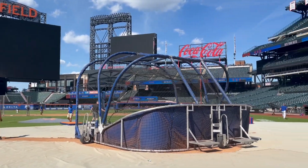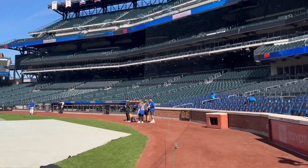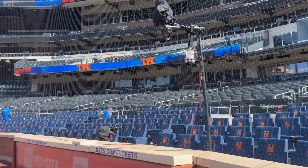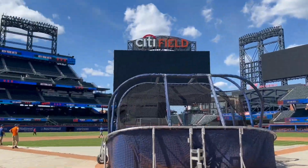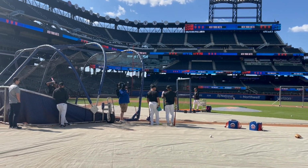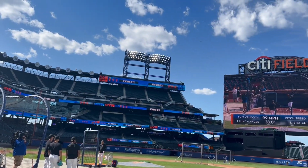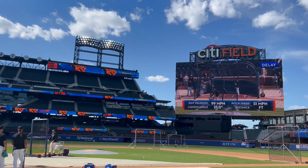We're on the actual field. Insane. Look at this. So cool. It's empty right now because we came early. We have a special tour because it's Henry's birthday. This is batting practice for the Mets. That went somewhere. I don't see it anymore.